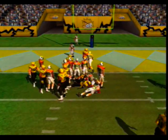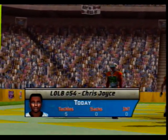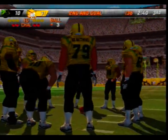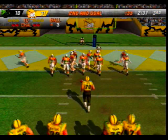On the call, Joyce comes up to make the play at the 3-yard line. Yep, you've got one guy going boom, the other guy going whap, and the guy trying to run it in for the score, and he's going nowhere. They're just 3 yards away from the end zone.